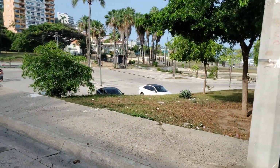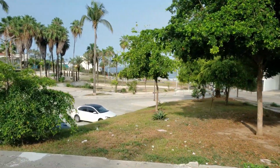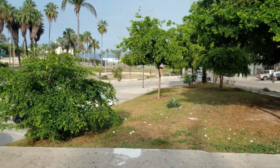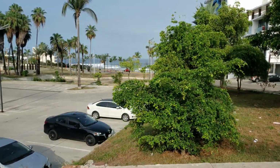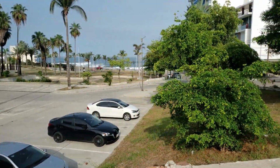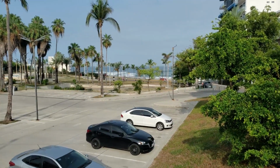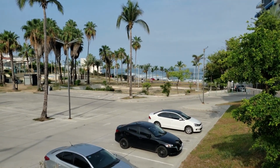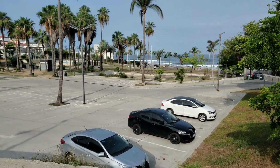You can see a large area where in the evening there will be a number of families out here, picnicking, or you'll see the kids playing soccer, doing all kinds of things. It looks like they just finished an exercise class of some sort.